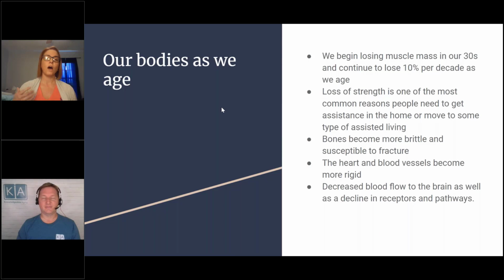So when people hire home healthcare aides to come into the home and help them with dressing, bathing, that type of thing, it's usually because people have lost strength or balance to the point of where it's difficult to do those most basic tasks. Our bones become more brittle and susceptible to fracture and osteoporosis. Heart and blood vessels become more rigid, and then we have a decreased blood flow to the brain, as well as a decline in the receptors and pathways in the brain. So these are all things that happen as we age.